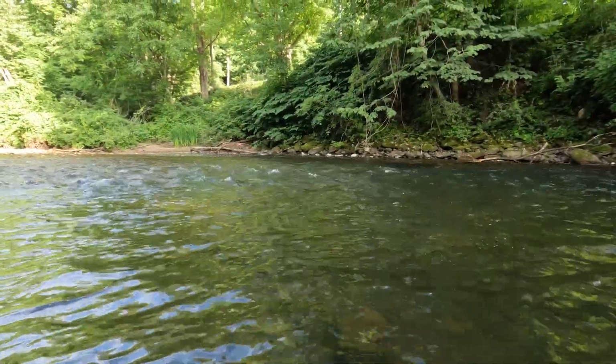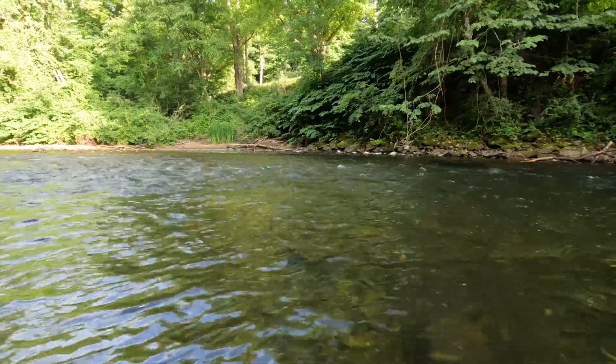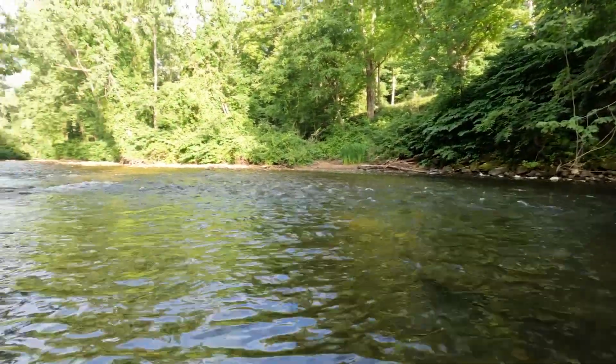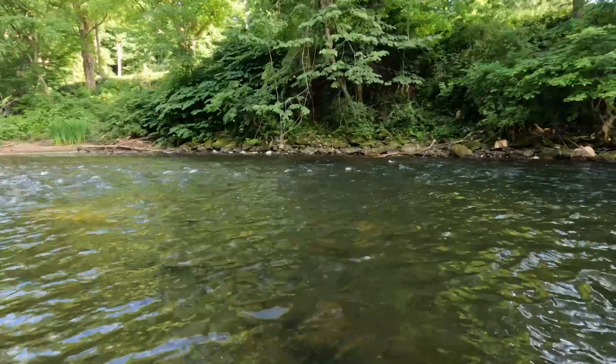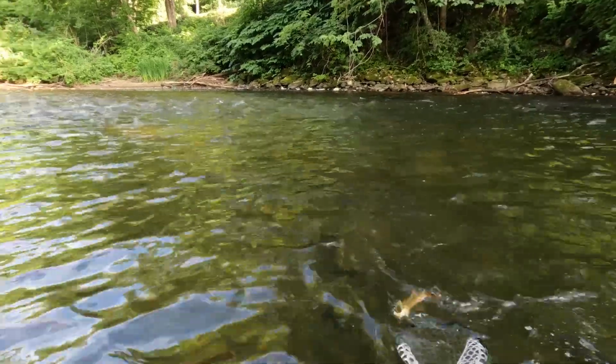Just got a fish. I don't think it's very big, but we'll certainly take it. Today, olive colored woolly bugger. Yeah, it feels on the small side. We'll see if it's a brown or a brookie. I hope it's a brookie, actually. Hold on, bud, hold on. It's about a 6, 7-inch brown.